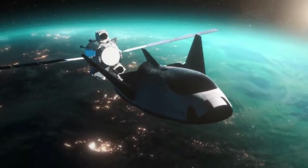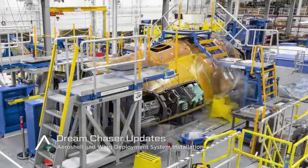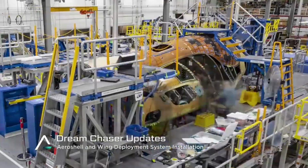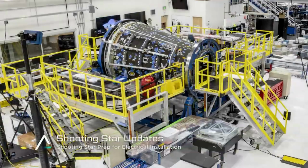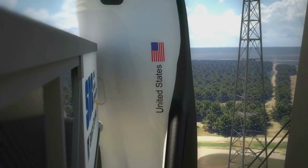After many years of development and testing, Dream Chaser's first launch is scheduled to happen only months from now. As Sierra Space prepares, they're not only working on Dream Chaser Tenacity, but also its Shooting Star transport vehicle, an equally important piece of equipment that changes what this spaceplane is capable of.